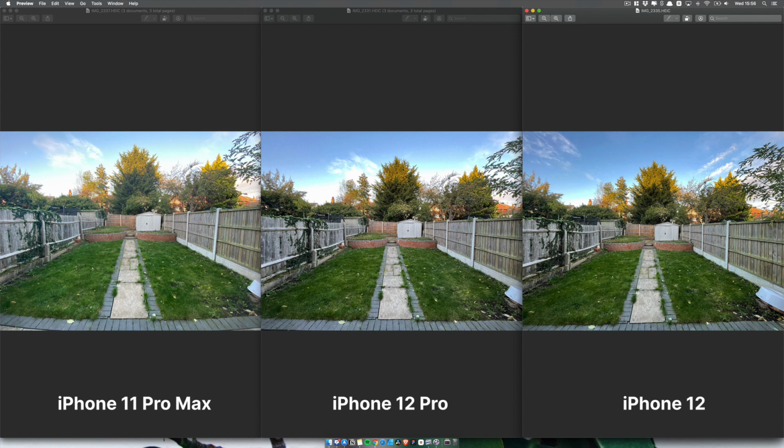I think the 12 has really done a great job with this. I mean, look at that. It looks very balanced. It's colorful. The sky looks great. My favorite image here is the 12 for sure. The 12 looks great. Really, really good. That's incredible. And I think the 12 Pro will probably be second again.